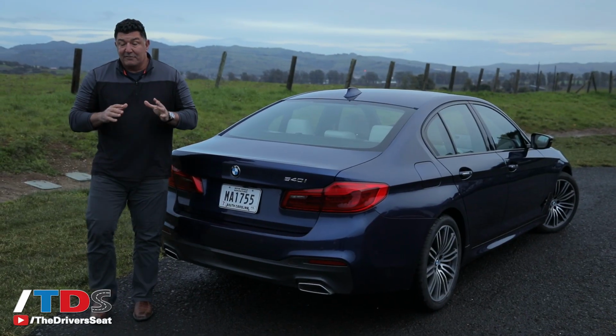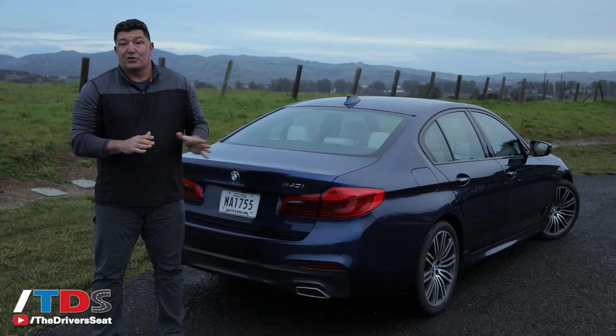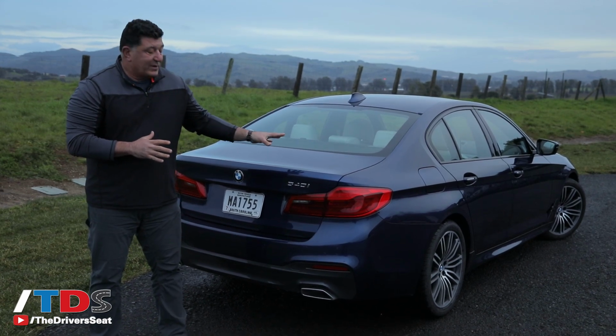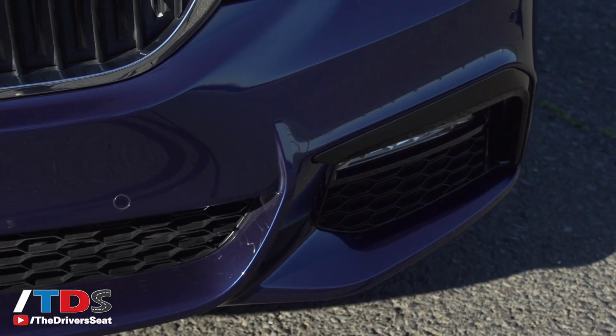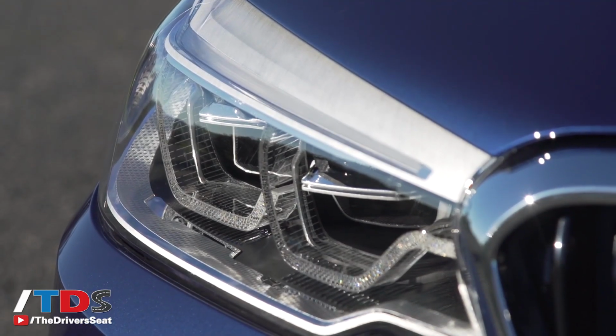Clearly the 5 Series is a very important vehicle for BMW. Even though sedan sales are taking a back seat to crossovers, this is still a very important vehicle for the brand. And one of the reasons is because you get new buyers into the brand. This might start with a 2 or 3 Series, but they have to go somewhere from there, and this is what they usually move into.